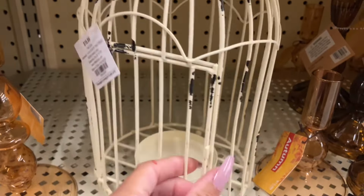I'm going to go over quite a few of the new things that I found here, and then we will move on to more fall decor.